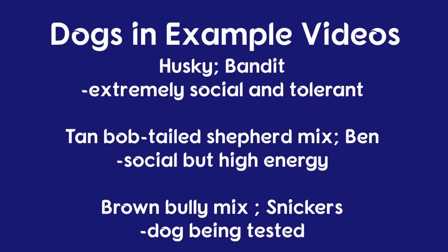So for clarity's sake, I'm going to go over the dogs that I have in the videos. The husky is named Bandit, and he is extremely social and very tolerant. He's got really good manners with other dogs, and I like to use him for pretty much any of my new dogs that I'm testing currently.